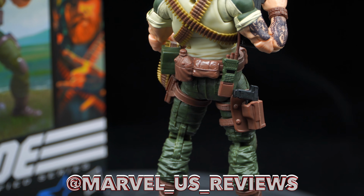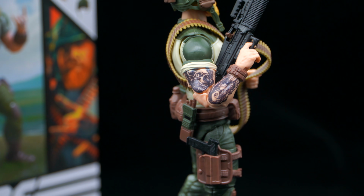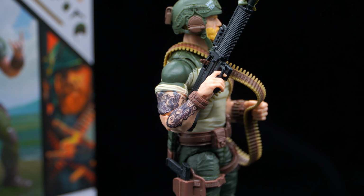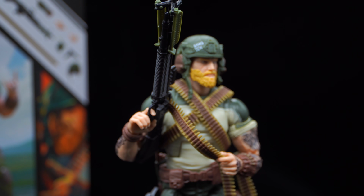Overall, I think this is one of the best releases to date in the entire line. Additional hands, deco being applied to add contrast, the tattoos and different options for the ammo belt. All of that really set this figure apart.